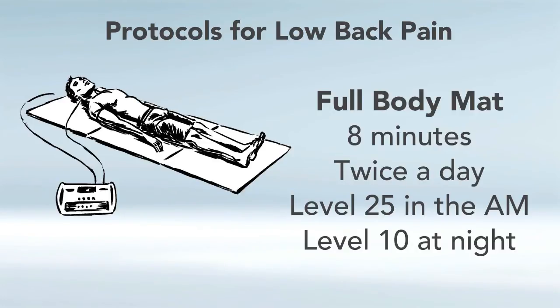And again, those are settings with the IMRS 2000. But those are low intensity settings. So if you have another unit, you can just use the lower intensity settings. You want to use a slightly lower intensity at night so that you don't overstimulate the body.